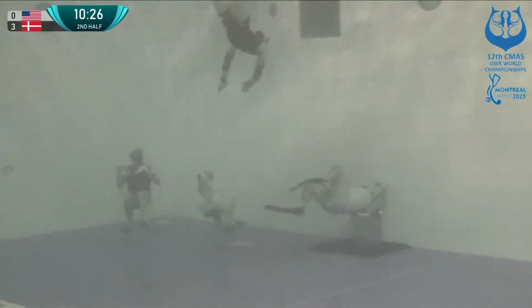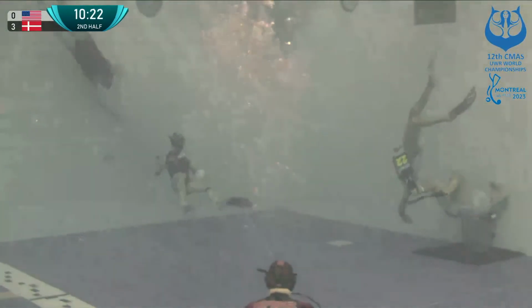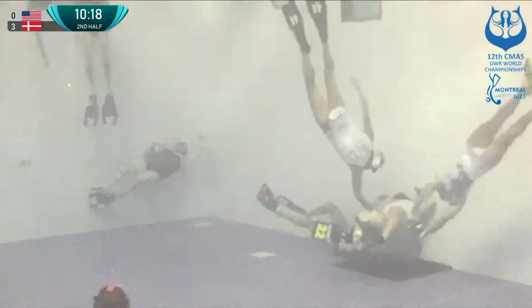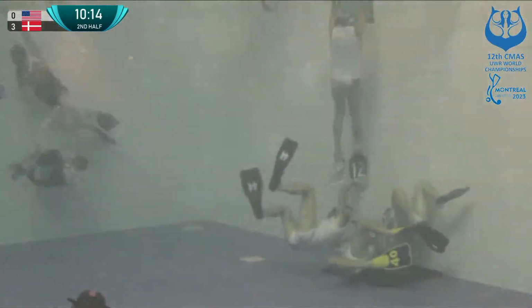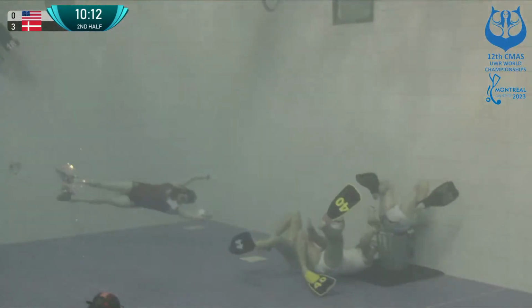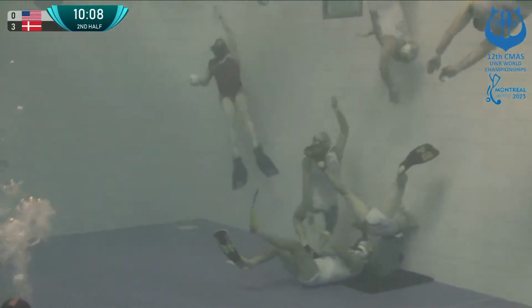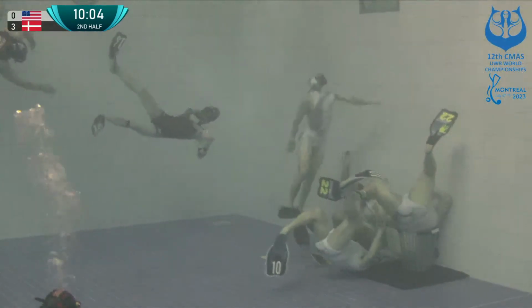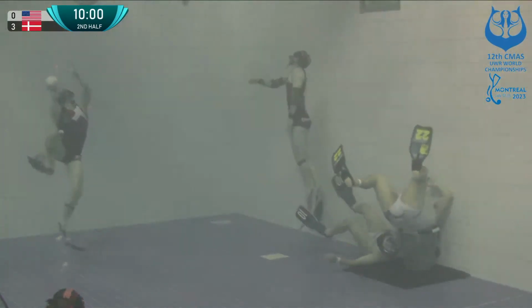I think we can see some of their tactic coming into play here, not looking to score any easy goals against the USA, waiting for a full defense, practicing their tactic that they're likely going to have to play against one of the next top teams. And really nice to see this sort of classic but beautiful underwater rugby played by the Denmark team. Not taking goals for the sake of it, but really showing us some beautiful rugby.